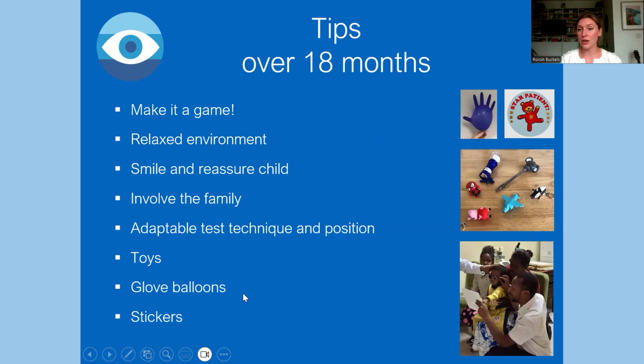Glove balloons are really useful in clinics, as a reward for a patient for doing well, or to test the vision. Do they follow it? Do they follow it with both eyes? And stickers. Children, if they think they're going to get a sticker at the end of the testing, will be much more engaged and try much harder, so it does make a difference.